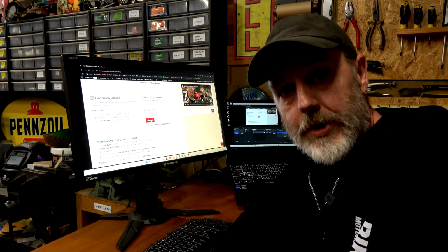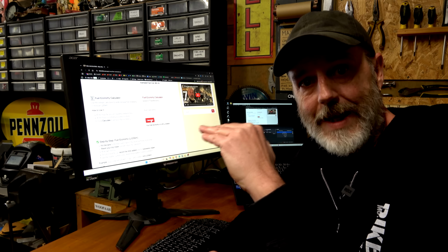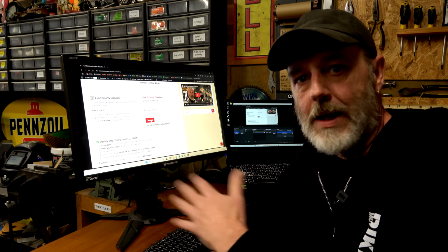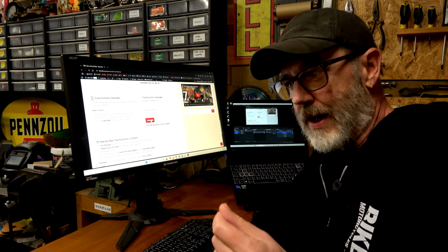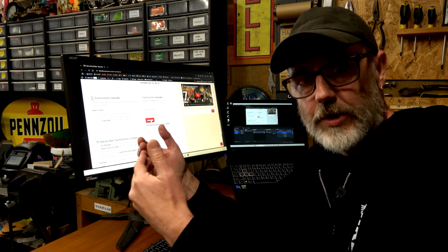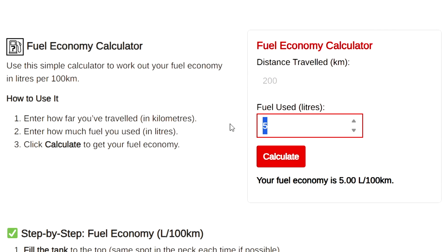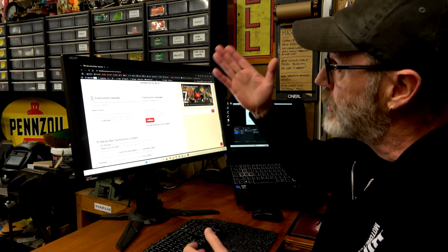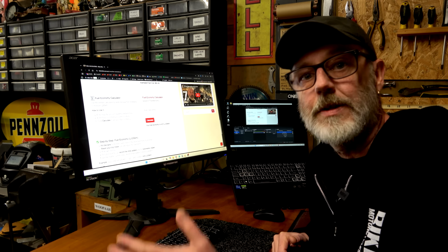So what you want to do is, when you go and fuel up your tank, fill it to the top, right in the neck, and make a note of exactly where it is. Then go off and ride. The next time you go to fill it up, you look at your trip meter or your odometer to see how many kilometers you've done. So we know that we traveled 200 kilometers and we used, let's say, 8.4 litres of fuel. We'll calculate, and it's then going to tell you 4.2 litres per 100.